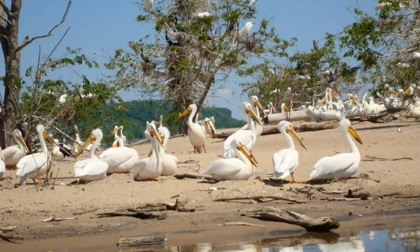And as most of you know, pelicans are fish eaters, and the stench of dead fish emanates from the island, and it's smelled many miles upriver long before the birds come into sight. Many of our locals refer to the island as Bird Poop Island, although they use a different four-letter word other than poop. But it is very well known among the locals. Next slide.